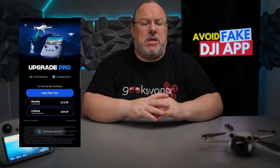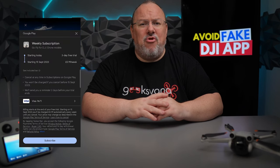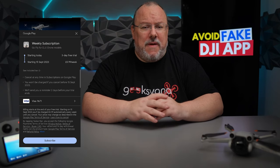There is another huge reason not to download this fake app, and that is the premium they ask for users to remove the ads and access all the features. The DJI Fly app, again, is free to users of DJI consumer drones. The development cost, etc., is included in the cost of the drone that you've purchased. But this fake version asks you to spend £14 per month more on an ongoing basis. That's another £168 a year to basically have the same features as a free app you can download.